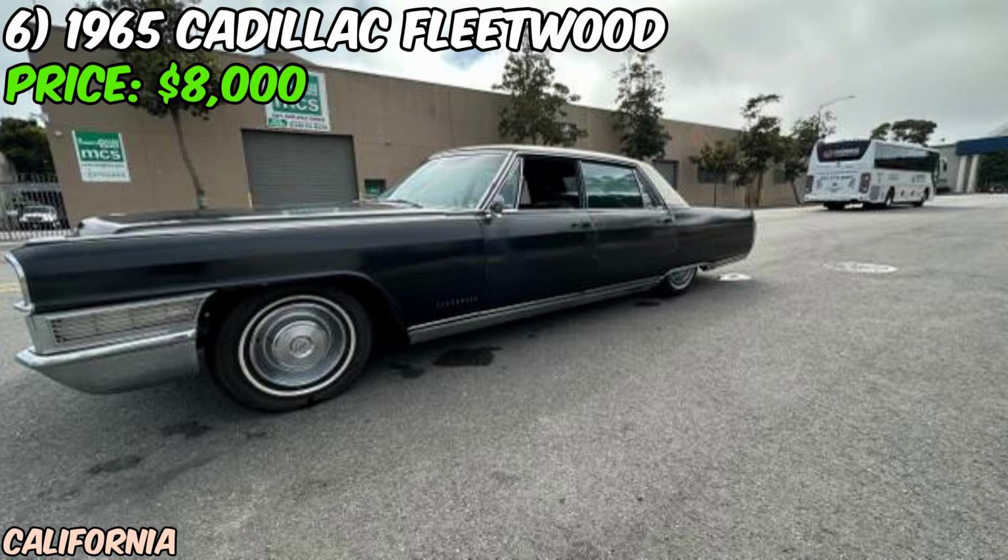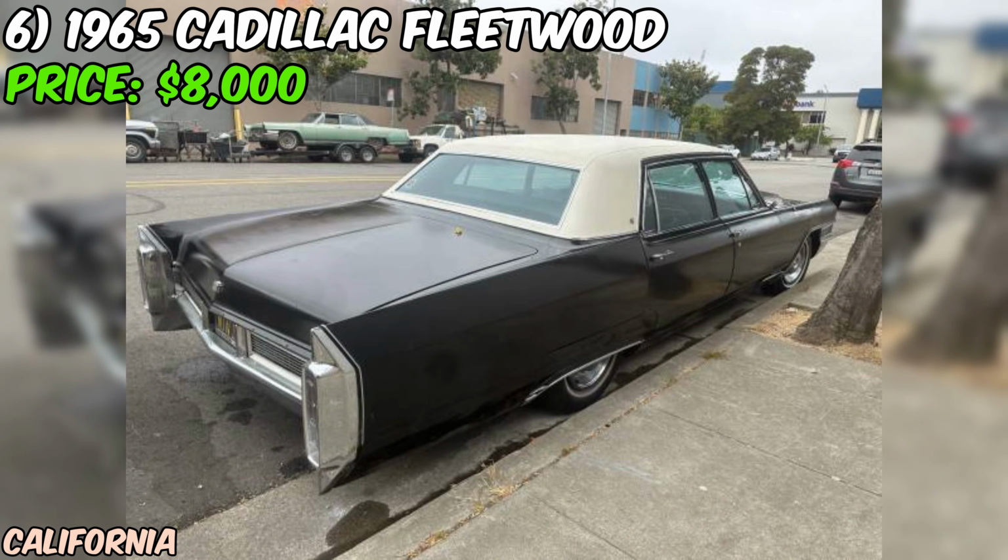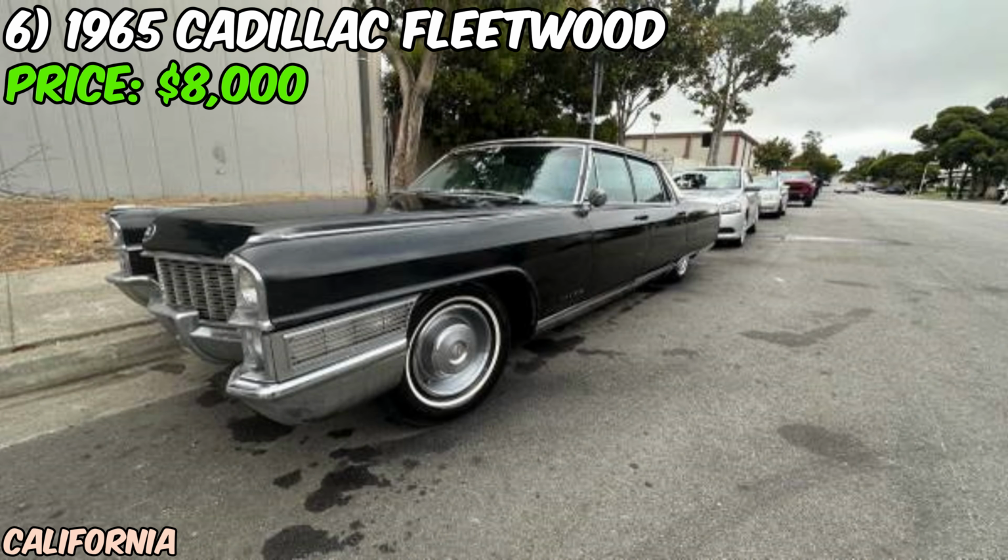And 6, we're taking a closer look at a 1965 Cadillac Fleetwood that's currently for sale on Craigslist for just $8,000. Now, I know what you might be thinking, a classic Caddy for under $10K. There must be a catch, right? Well, let me tell you, this car is the real deal.